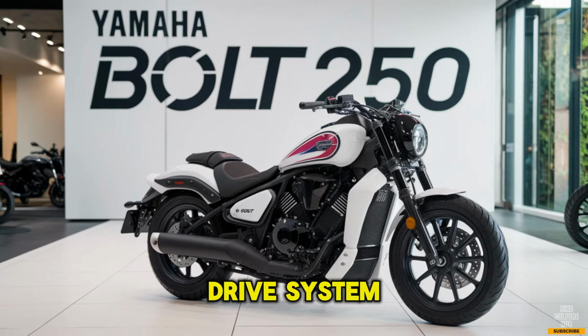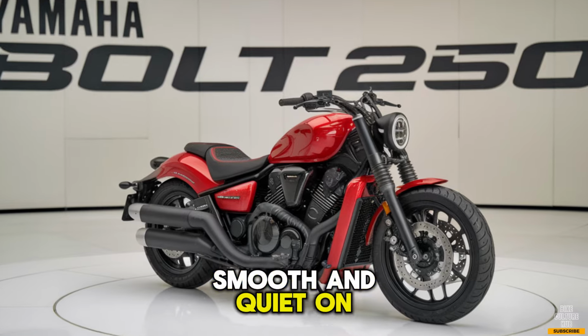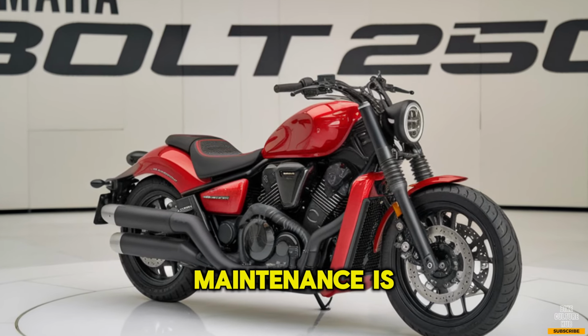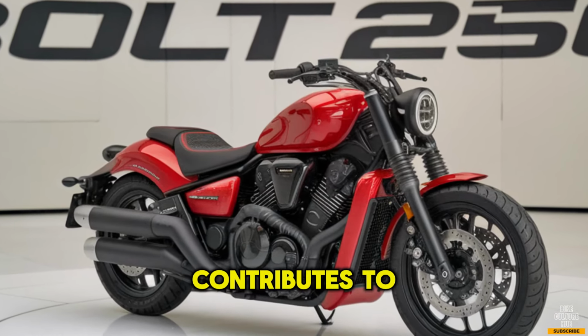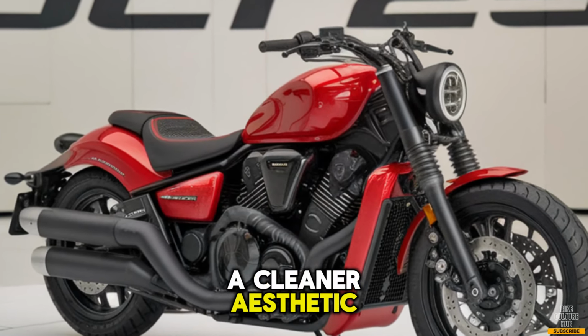Paired with a belt drive system, unusual at this displacement, the bike feels incredibly smooth and quiet on the move. Maintenance is minimal, and the belt itself contributes to that understated cruiser charm, with fewer vibrations and a cleaner aesthetic.